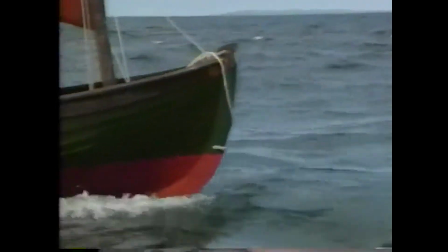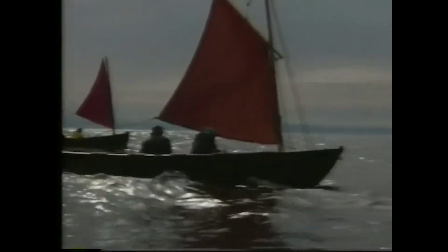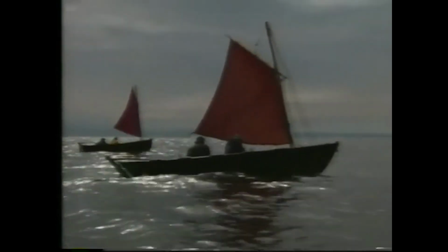Okay, bring her up a little more. Side slipping any more than we are. She likes the starboard tack a lot better. I think we ought to do a bunch of short tacks, don't you? Mostly because it's more fun. All right. The current's against us. We gotta get in. We're both pooped.